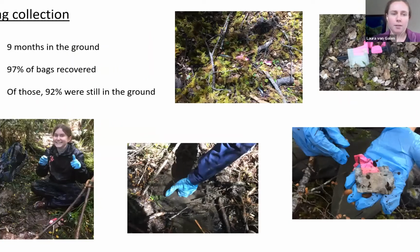The bags were in the ground for 9 months, after which we went back to try and find them again. It was quite a challenge. As you can see here, there's a bit of pink flagging tape poking out from under the bryophytes, but it's been a bit overgrown. But actually, all in all, it worked really well. 97% of the bags were able to be recovered. Some of them, like this one in this picture up in the top right, had been pulled out of the ground by animals or other things. But actually, of the ones we were able to recover, 92% were still in the ground. So this was pretty successful, really. Some areas were very muddy. This is Kate here trying to dig the bags out of the ground from the mud. But yeah, it was quite variable.